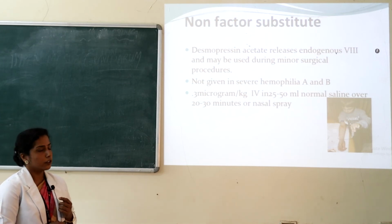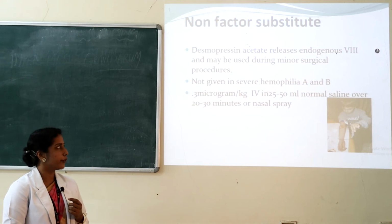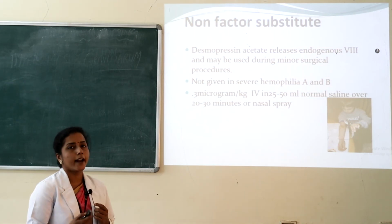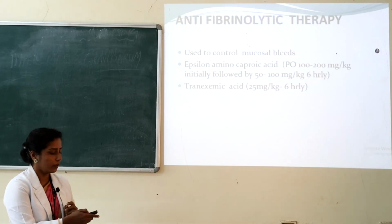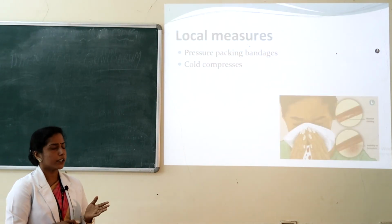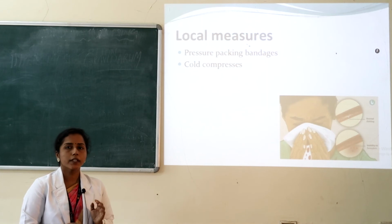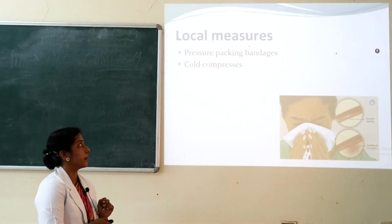The dosage is 0.3 microgram per kg IV in 25 to 50 ml normal saline, infused over 20 to 30 minutes, or we can administer the nasal spray with 1 or 2 puffs. And the local measures, what may be the local measures? Nothing but pressure packing, bandages and cold compresses. In order to reduce the bleeding, we can use pressure packing bandages and cold compresses.